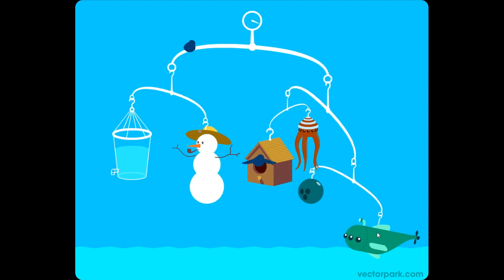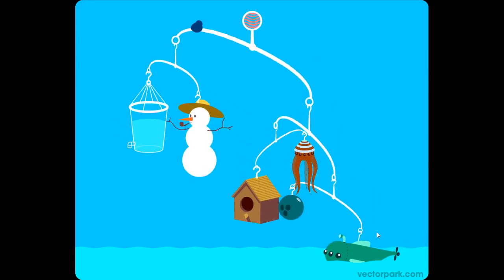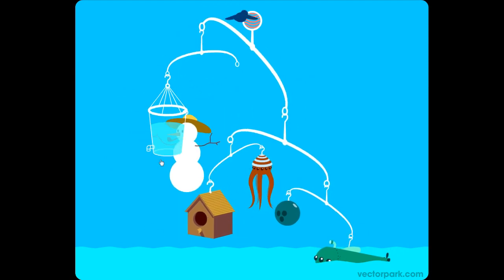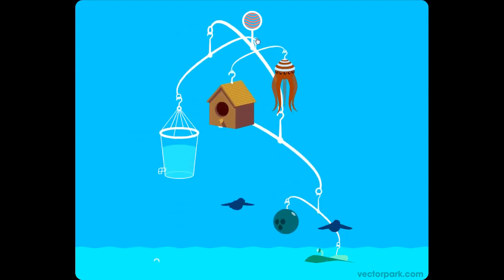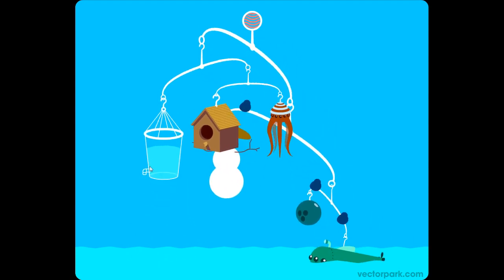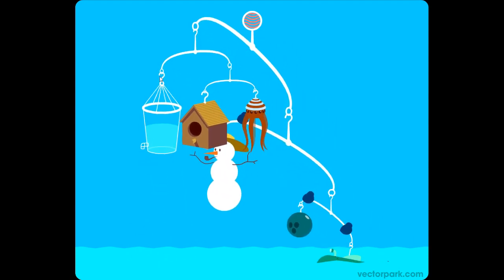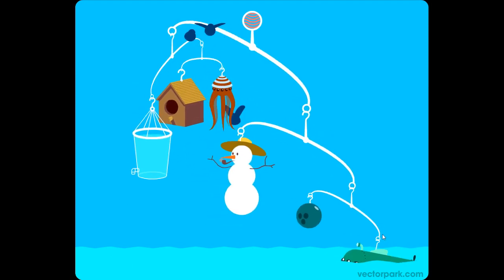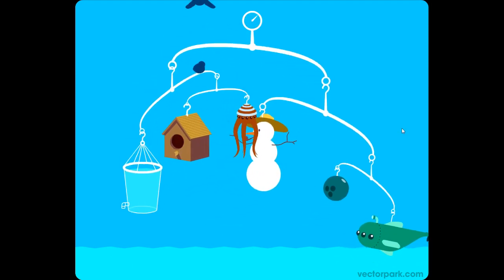How do I want to structure this now? So we've got a lot of weight going in on one side. I guess I might have to move the snowman for the moment, and we'll put this hook up here. And then we'll put the snowman over here. And then we'll drain... Wait. Oh, I don't need to drain water. I need to get more water. Looks like the fish submarine is maybe a little too heavy.